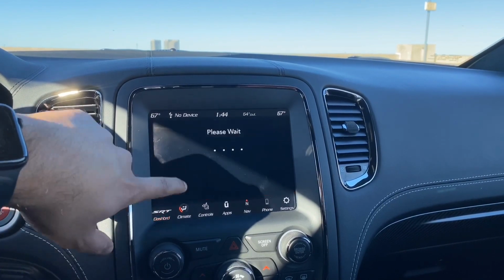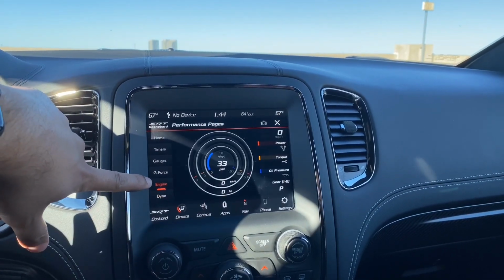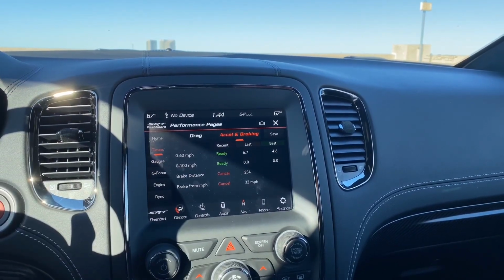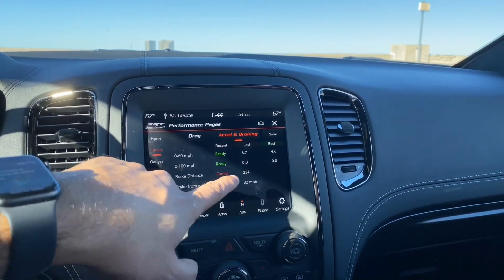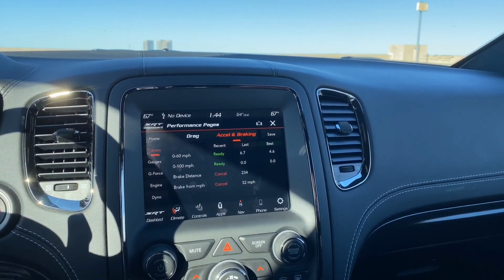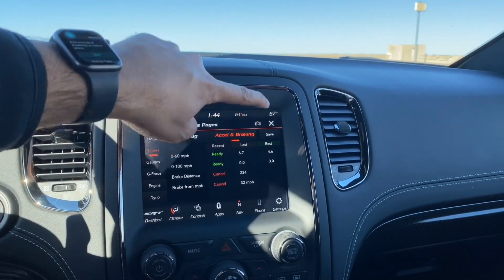But let's go back into performance pages for a second. If you're a performance buff, there's a lot of info here. There's a dyno, an engine readout, G-force, your gauges, and your timer. So this thing constantly calculates your 0 to 60, 0 to 100, braking distance and gives you your last, best, and the best you've done. I've hit 0 to 60, my best time is 4.6 seconds. But yeah, it constantly calculates those things. So if you're a performance buff, you will definitely love hanging out at this area. You can also take a picture.